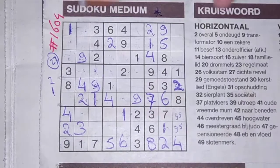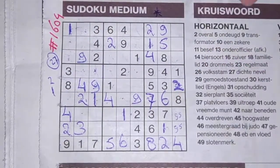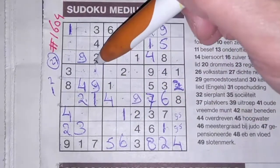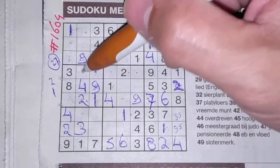3 missing numbers in this big square. One of the missing numbers is a 7. We see here 7, so no 7 there. Here 7, no 7 there. Only place for the 7 should be there.